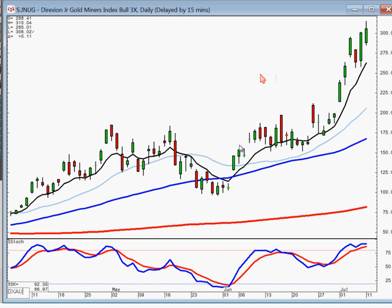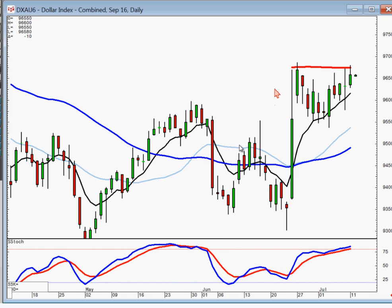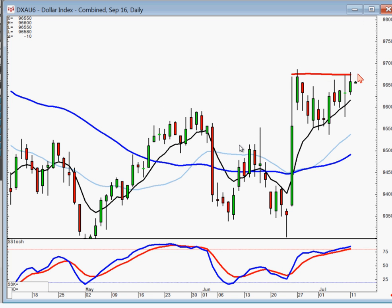The dollar setting up for this bobble. Failure at the 200, back to the T-line, Morningstar signal. Be a buyer of the dollar if you're trading the futures, if it comes back up through the 200 over the next day or so.